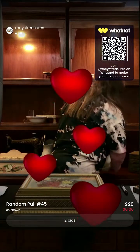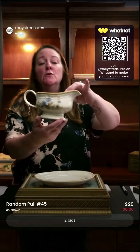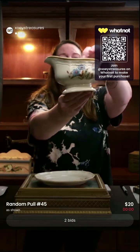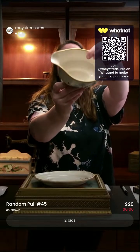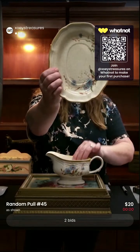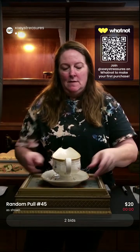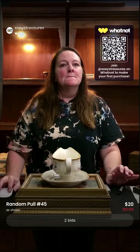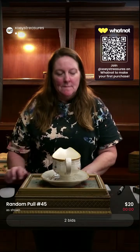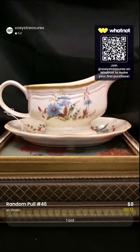And the Gravy Boat. All right, so we have the Blue Daisy. This is Mikasa. Blue Daisy Gravy Boat. Perfect condition. You get your underplate on there. And that is up and going. You get both of those pieces.